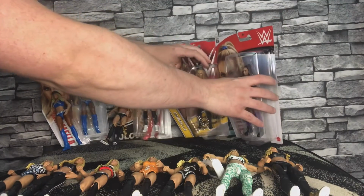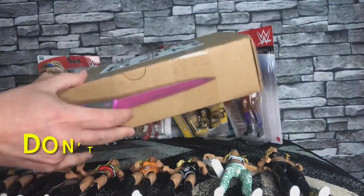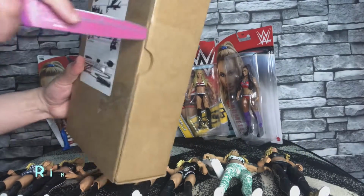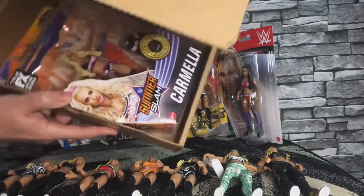Anyway, let's move on to the parcel that came through the post today, all the way from the USA, Ringside Collectibles. I'm hoping when I open this up now, don't play with knives kids if you're going to use knives to open parcels, that's a disclaimer. Hopefully it will be the Summerslam Carmella Elite. If it's not, this video is ruined. Let's have a look.